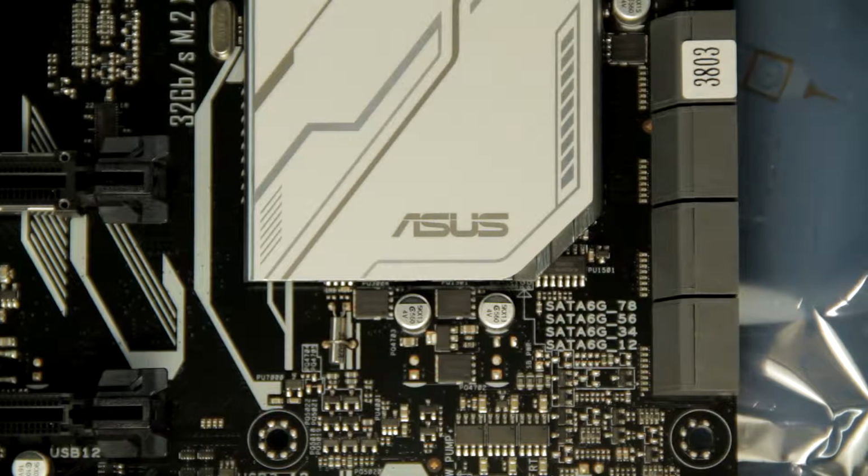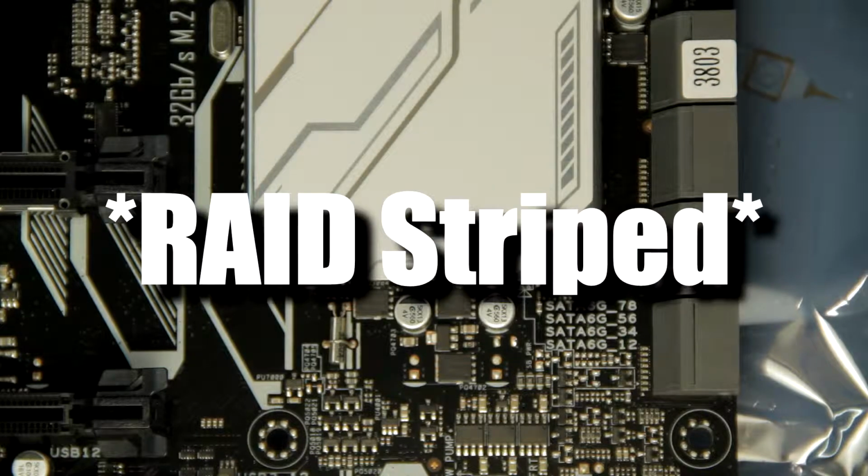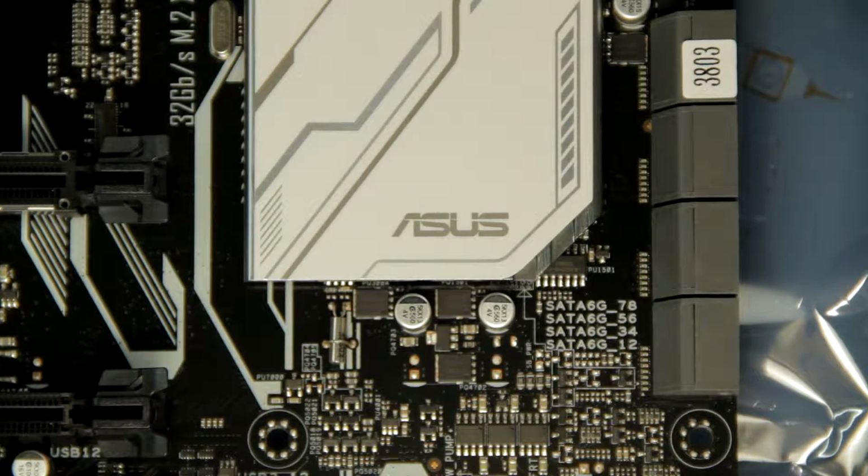RAID 0 needs a minimum of 2 disks. It has excellent performance, no redundancy, so don't use this for any critical systems. RAID 1 needs a minimum of 2 disks, good performance, excellent redundancy as blocks are mirrored. And RAID 10 needs a minimum of 4 disks, excellent redundancy as blocks are mirrored, excellent performance as blocks are striped. If you can afford the price, this is the best option for any critical applications, especially databases.